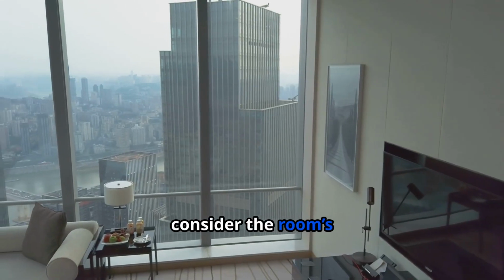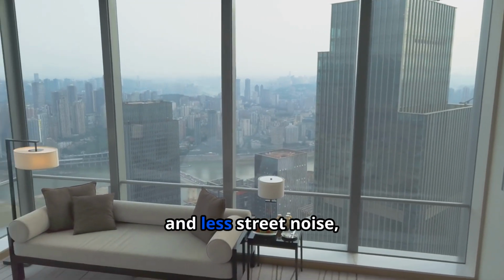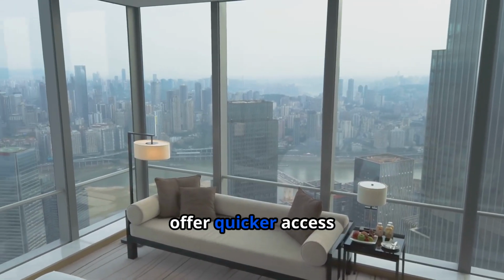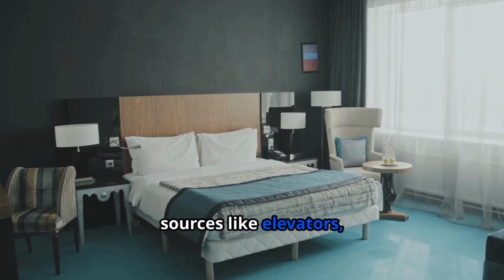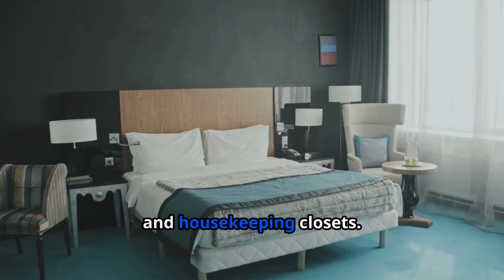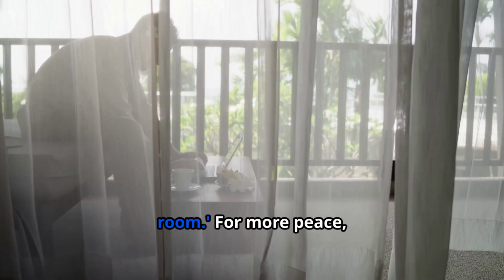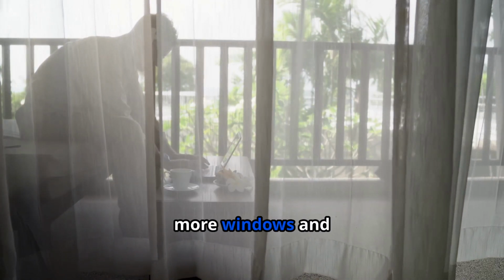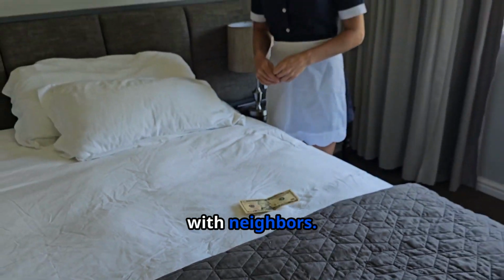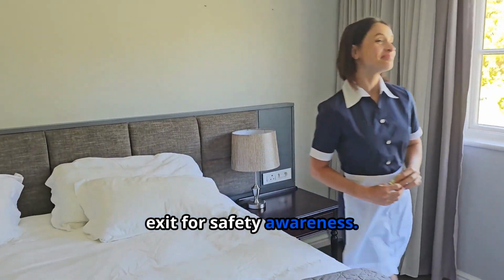Next, consider the room's location in the hotel. Higher floors often mean better views and less street noise, while lower floors offer quicker access to exits. Be mindful of internal noise sources like elevators, ice machines, and housekeeping closets. When booking, you can add a request for a quiet room. For more peace, ask if a corner room is available, as they often have more windows and share fewer walls with neighbors. Also, note the proximity to the nearest fire exit for safety awareness.